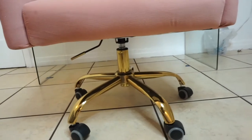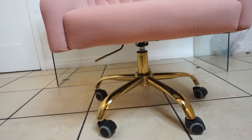Oh my god, is that not the most beautiful chair you've ever freaking seen in your entire life? Come on, don't lie, do not lie.